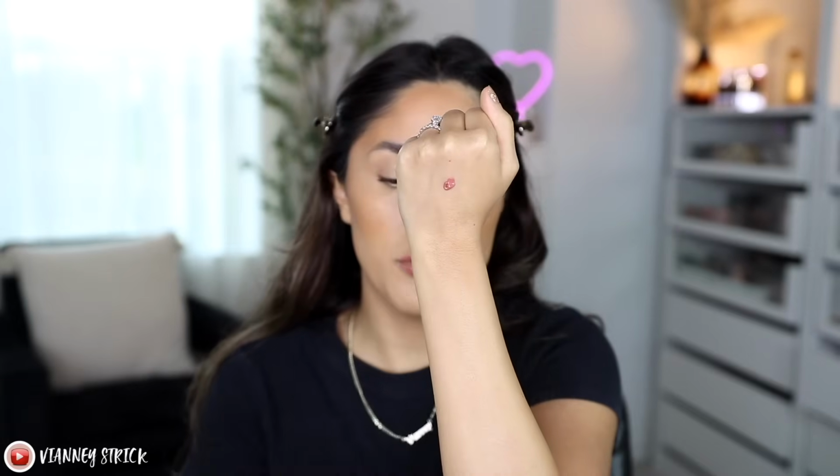So again, this is the shade Grace. A little bit goes such a long way, so be careful, but this is so nice. Literally, this is all you need. You probably don't even need that much. This will last you forever. I'm gonna dot it on my face and then we're gonna blend it out by just pouncing it in, and you guys will see the amazingness. Do we see this?